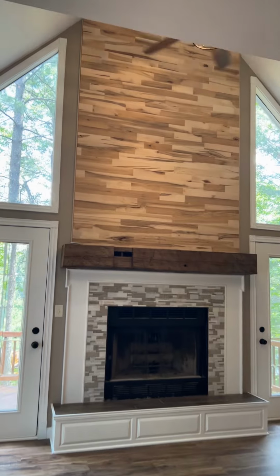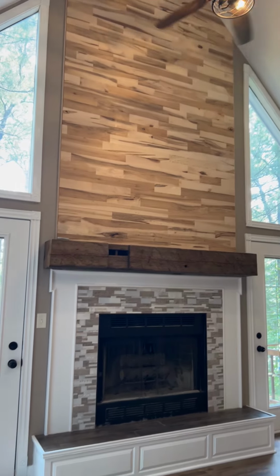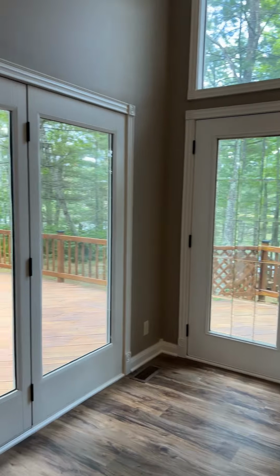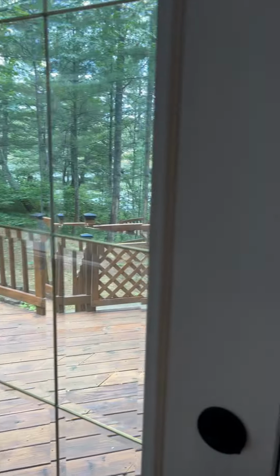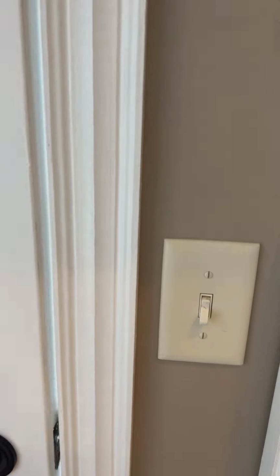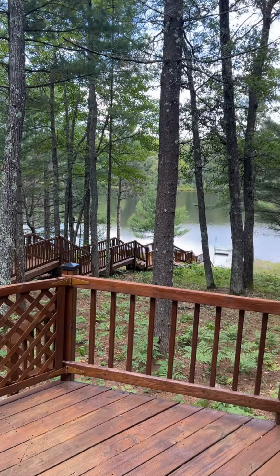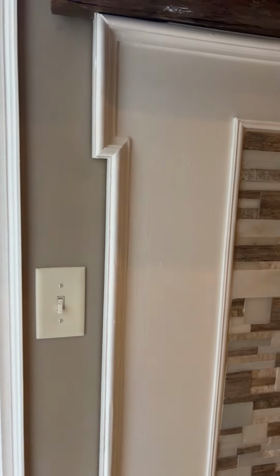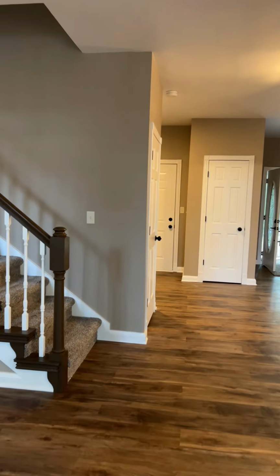Here the ceiling opens up and you can see another accent wood wall with a wood burning fireplace, one door, two doors, and three doors to this nice sized deck. If you open up this door, it leads out to the deck, and you can see out to that beautiful view. Coming back in, we will go upstairs.